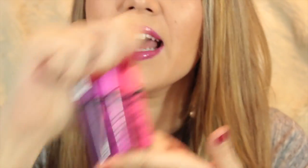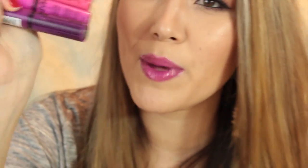So Raspberry Tart, in the tube, it looks like it would be a little bit more vampy, but it's just a really pretty pinky purple color. Out of the 3 so far, I think this one is my favorite. I'm really liking this color.